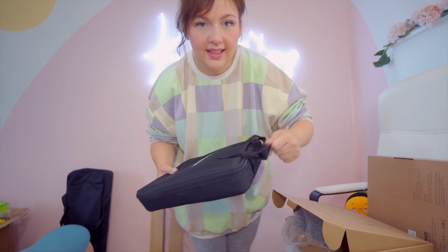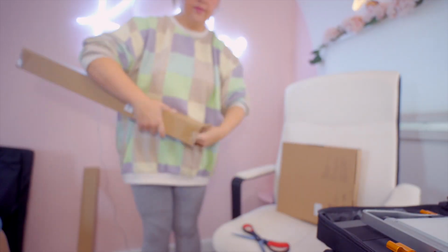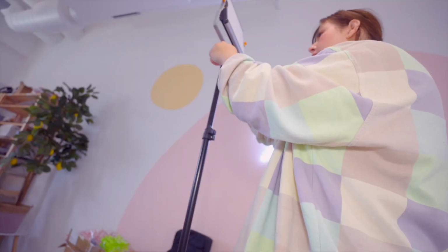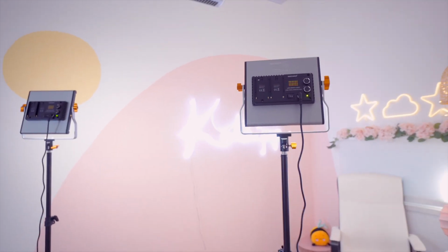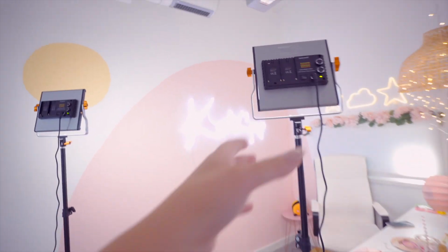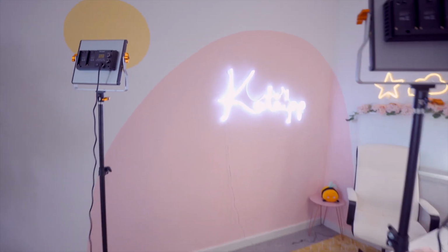I think these lights are actually portable and you don't need a power source. I think you can charge them. These are so tiny, but they literally pump out so much light. I'm thinking of photographing my t-shirts here. But this is them on, and this is it off. Look how dark that is now.